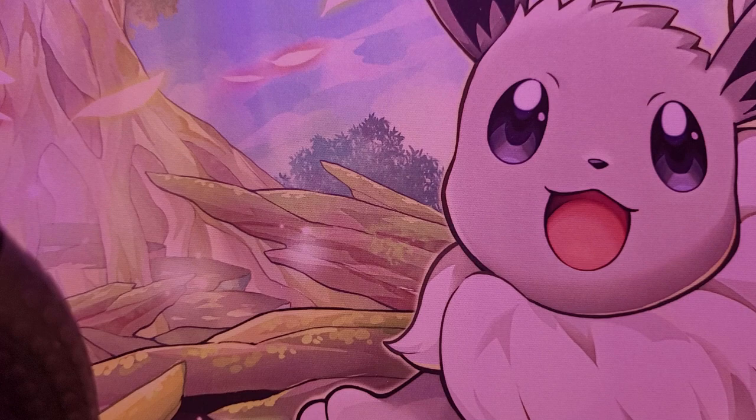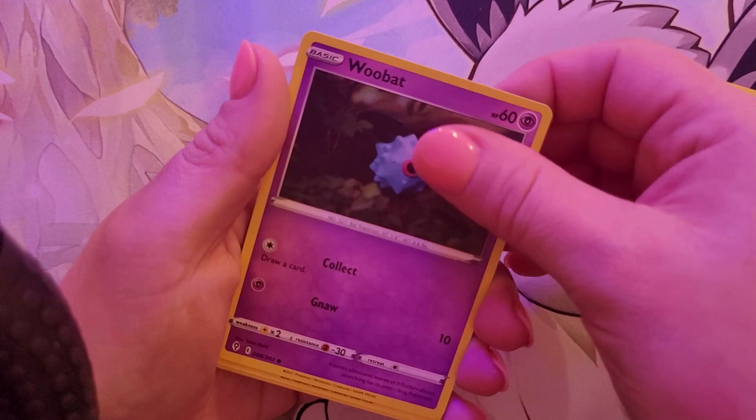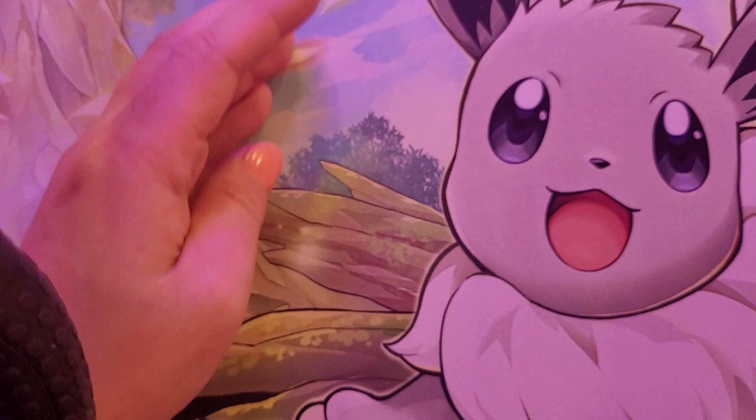Yeah. So, you know, Grass, Aroma Lady, Bulldor, Tentacruel, Timple, Woobat, Bagon, Scraggy, Frowsy, Skiploom, and a Feeble. You got gypped by Feeble. I know. He stole all of the cards from there.